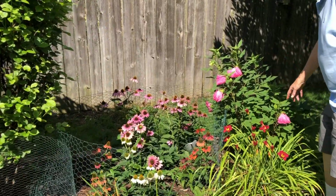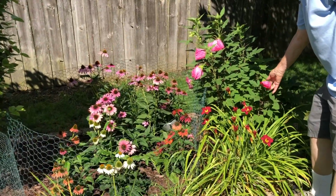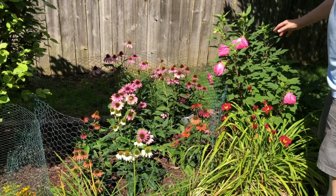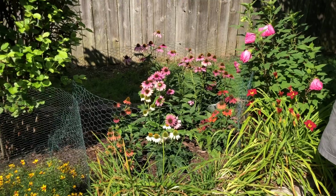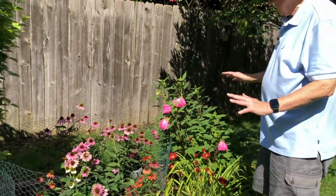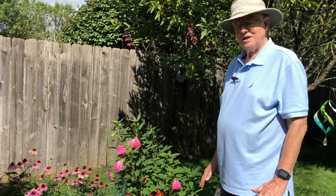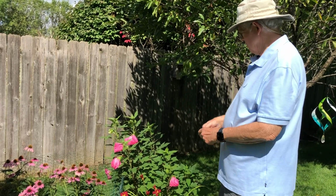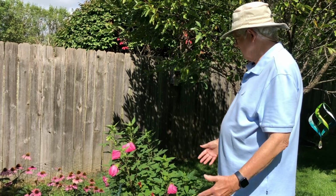This is a hardy hibiscus. The flowers kind of got wet last night, but this is a beautiful hibiscus. It actually dies down to the ground in the winter, but it'll come back, and in the summertime, or in this time of year, it blooms. One bloom per day on this hibiscus.